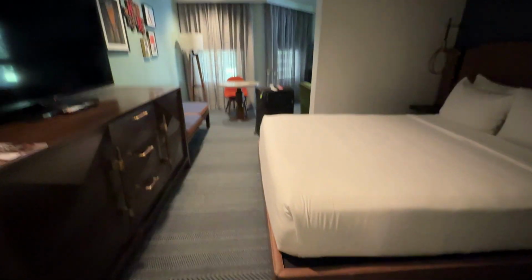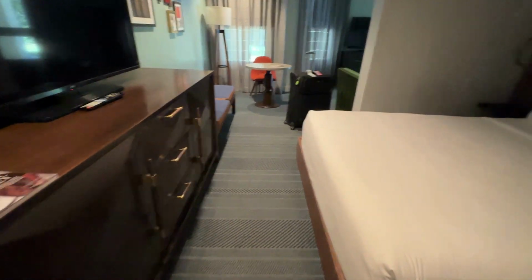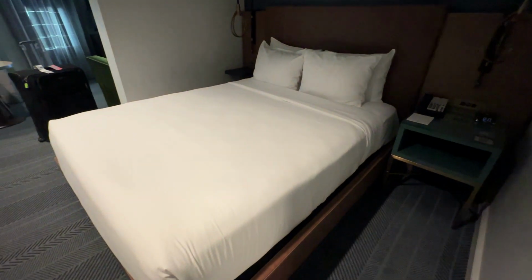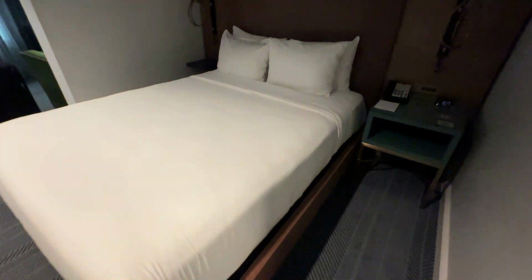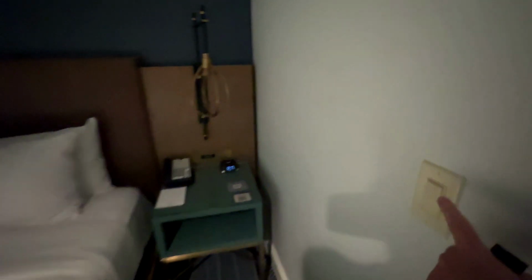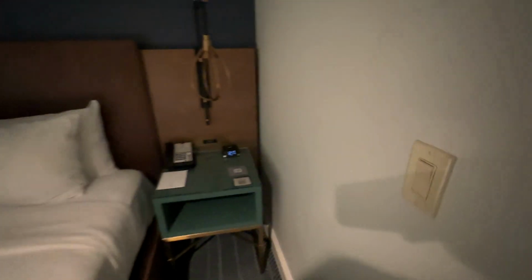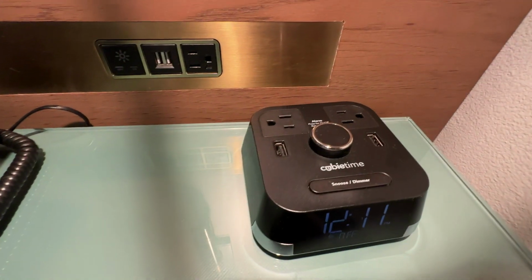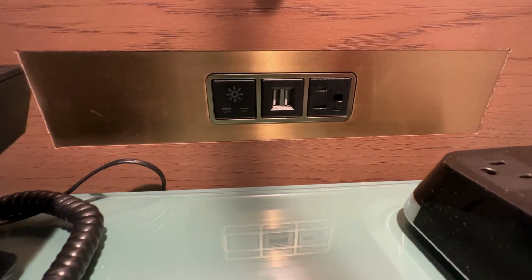And then we come in. I checked in pretty early. It's only about noon. I'd originally had a king suite. Instead, I've got a queen suite. They're about the same, except the queen comes with a little patio. So that turns that off. Let's see. There we go. So we got USBs on the clock and in the wall.